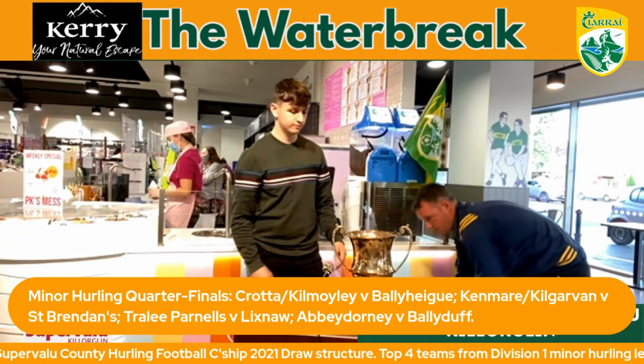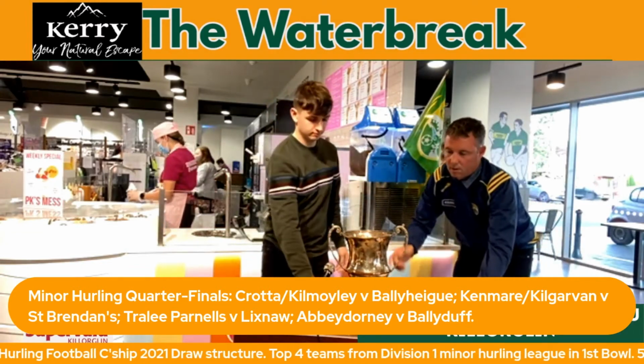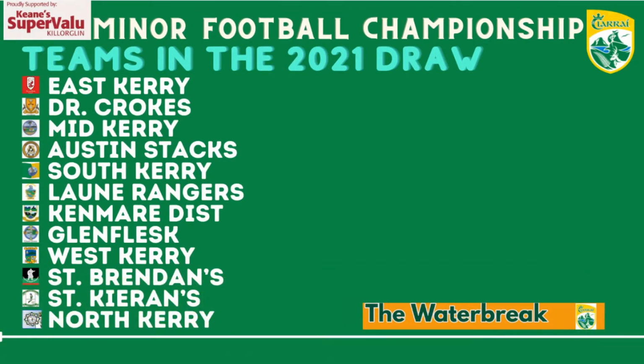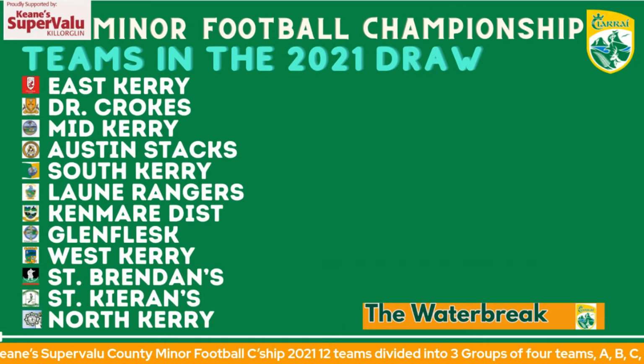Now the football draw is slightly easier. There are 12 teams in the draw. The teams that are in the draw are going to be East Kerry, Dr. Crokes, Mid Kerry, Austin Stacks, South Kerry, Laune Rangers, Kenmare District, Glenflesk, West Kerry, St. Brendan's, St. Kieran's and North Kerry, welcoming the first time both of them joined together, Feale and Shannon, in the minors, and that'll be very exciting.